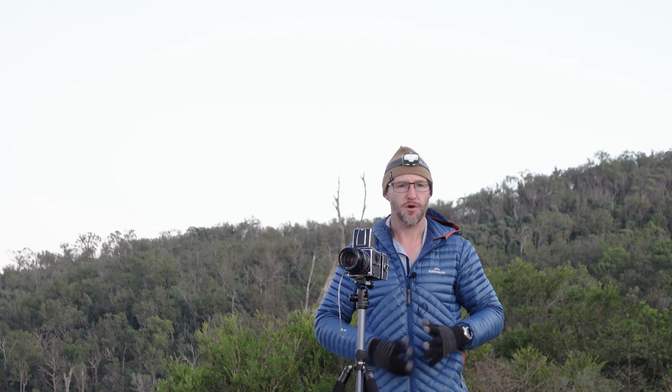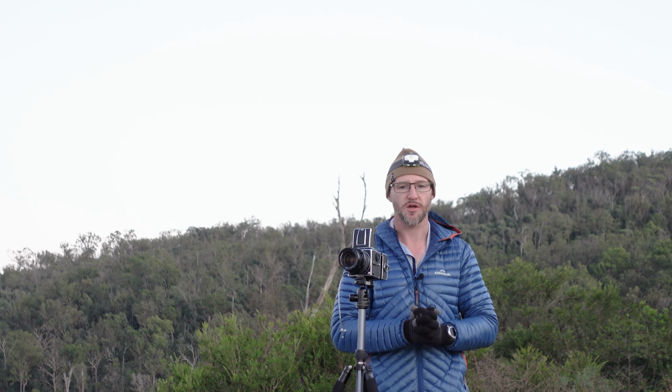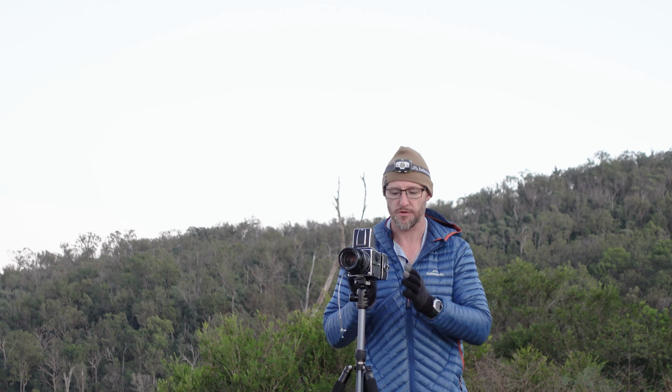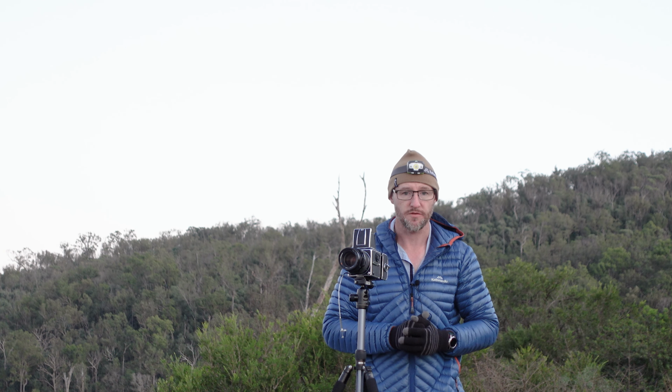Okay, one roll done. I know FujiPro with the nice greens gives some really nice colors, and it's a really nice sunrise film, I think. So I might load another roll of FujiPro in this and just see if I can shoot that scene over there.